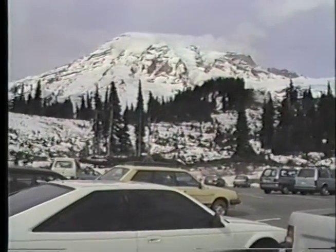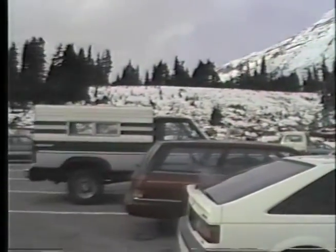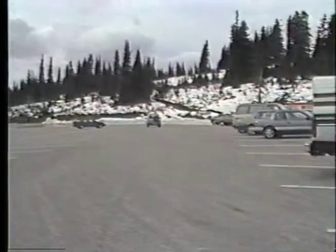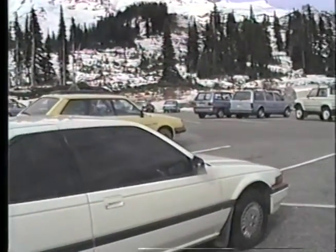There's Mount Rainier. It's 14,000 feet, 14,400 feet high. I don't know how high this parking lot is. It probably doesn't miss 8,000 or 9,000 feet very much.